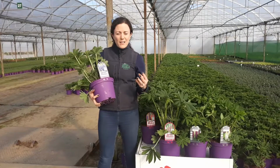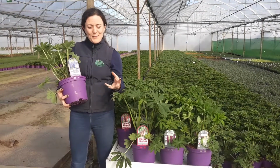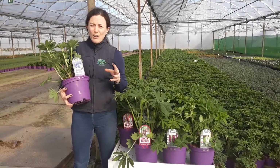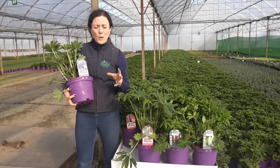Our 2 litre West Country lupins are selling like hotcakes, which we're actually quite happy with because our 4 litres have come in behind it this year. They're really also selling very well. We've a great price point and a great cost price, so check out the list.